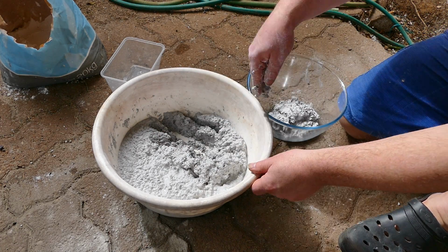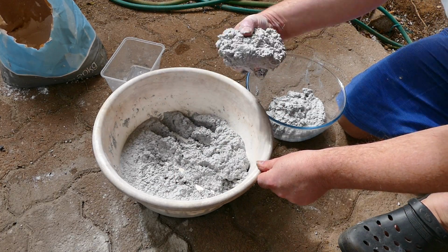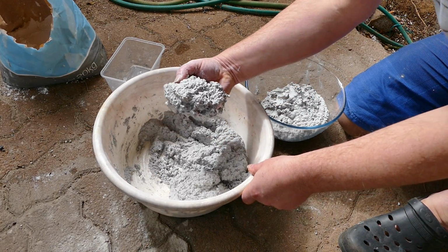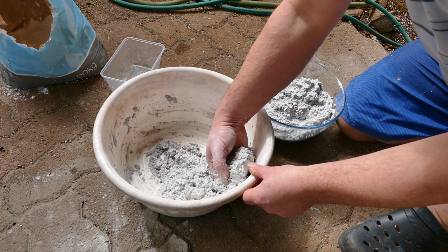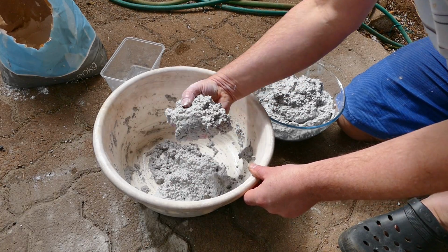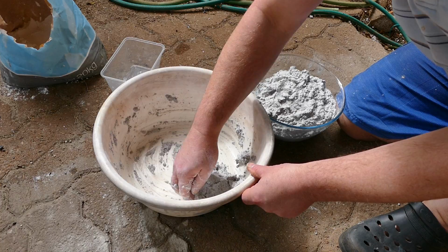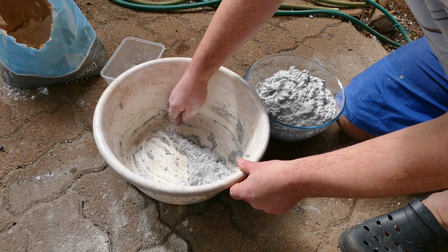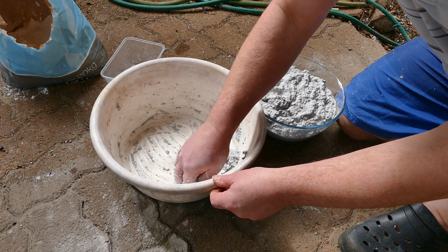So I just put this to one side, and if it firms up, goes like plasticine, in 20 minutes I'll add another litre to it, but I'll do this again. So it just makes you wonder how far are they going to let Carny Flora get? How big are they going to let him get before they pull the plug on him? So that'll be interesting to watch over the next few years.